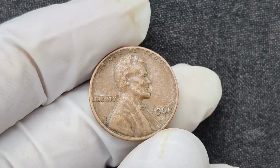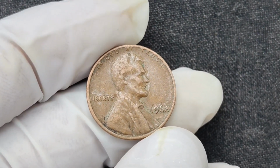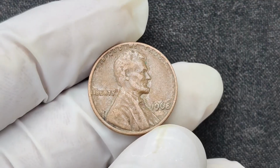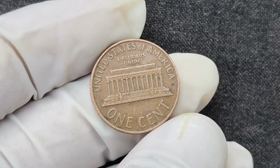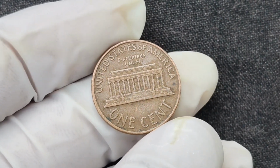First, check the date. If it says 1968 and there's no little letter under it, you're in business. Next, inspect the coin's condition. The better the condition, the higher the value. And finally, consider getting it professionally graded by a service like PCGS or NGC. They'll authenticate your coin and help determine its market value.